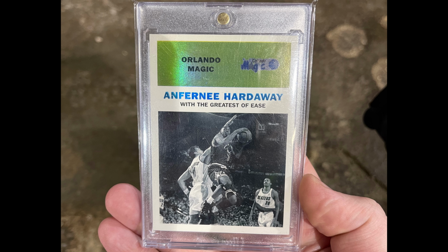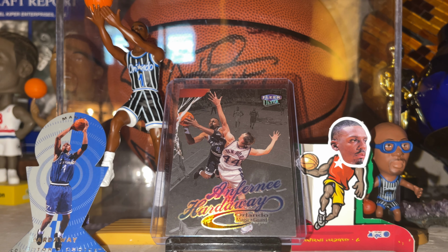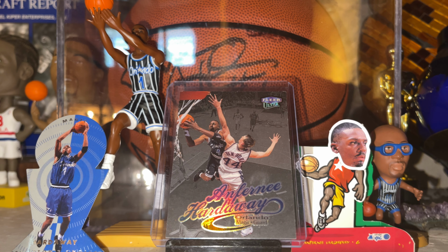Sometimes those Grail pieces move quickly. So I had that in my possession for about 24 hours before I moved it. There goes my voice again. So the cards that I got, starting out with the 98-99 Platinum Medallion of Penny.